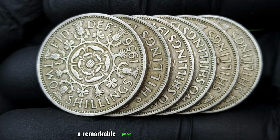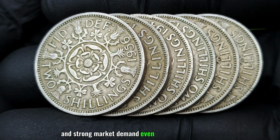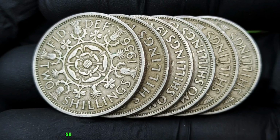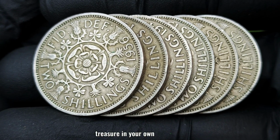Remarkable pieces with a mysterious past and strong market demand, even in well-worn condition. So, let's get started. You might just discover a hidden treasure in your own collection.